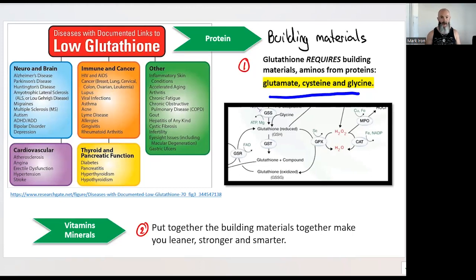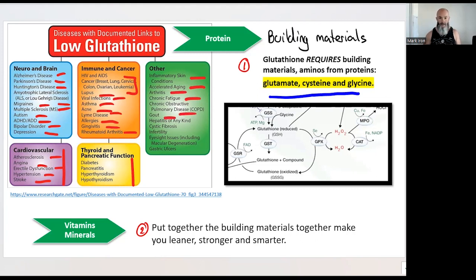So you've got neuro and brain: Alzheimer's, Parkinson's, Huntington's, ALS, migraines, multiple sclerosis, autism, ADHD, ADD, bipolar depression. Cardiovascular: stroke, hypertension, erectile dysfunction, angina, atherosclerosis, heart disease. Then you've got immune and cancer: lupus, all these cancers here, viral infections, asthma, acne, Lyme disease, allergies, gingivitis, arthritis, and your thyroid and pancreas tap out, so you don't have a good metabolism or testosterone. You've also got insulin resistance, then other problems: inflammatory skin conditions, accelerated aging, nobody wants that, arthritis, chronic fatigue, we're tired, pulmonary disorders, gout, hepatitis, cystic fibrosis, infertility, your eyes, and gastric ulcers.